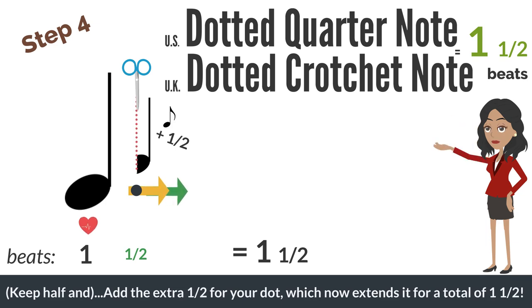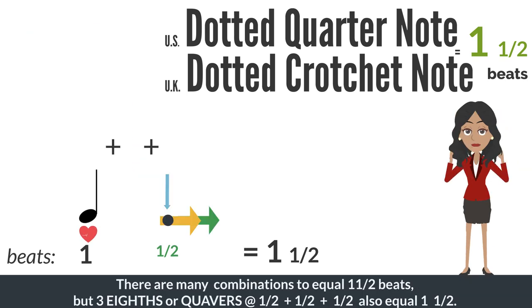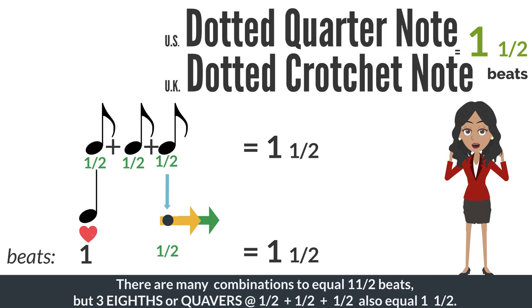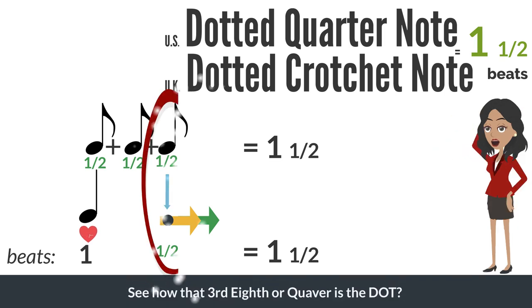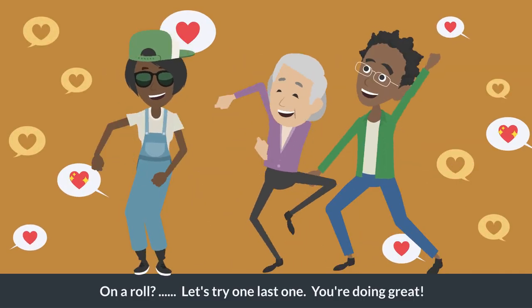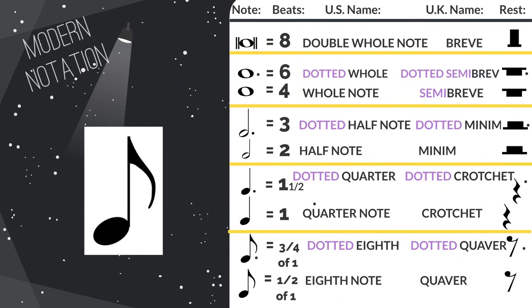total of 1.5. There are many combinations to equal 1.5 beats, but 3 eighth notes or quavers at a half plus a half plus a half also equal 1.5. See how that eighth note or quaver is the dot? On a roll, let's try one last one. You're doing great.